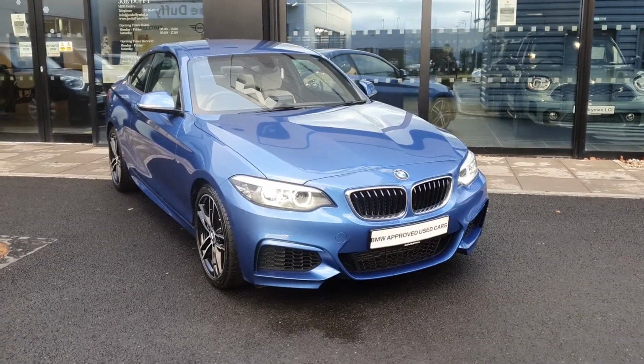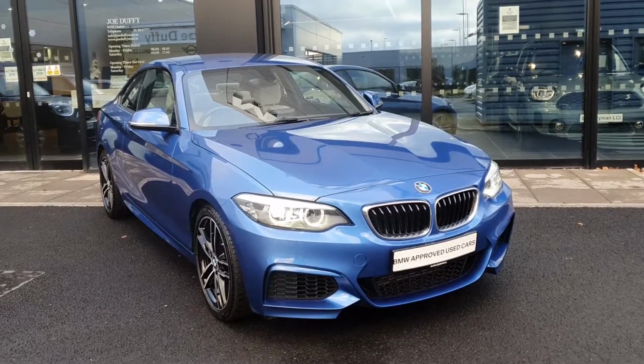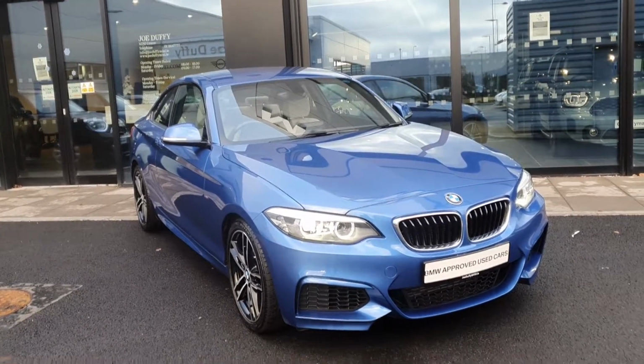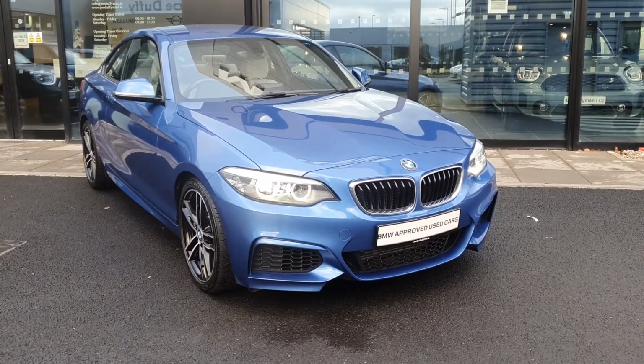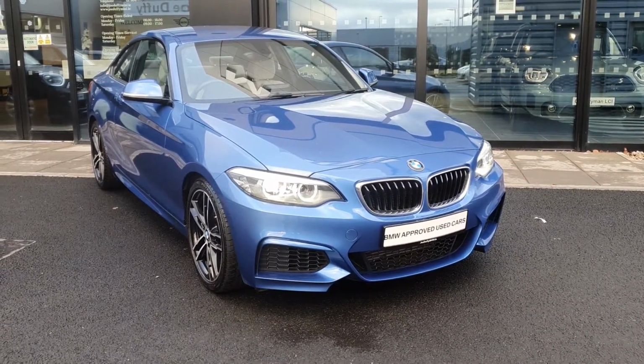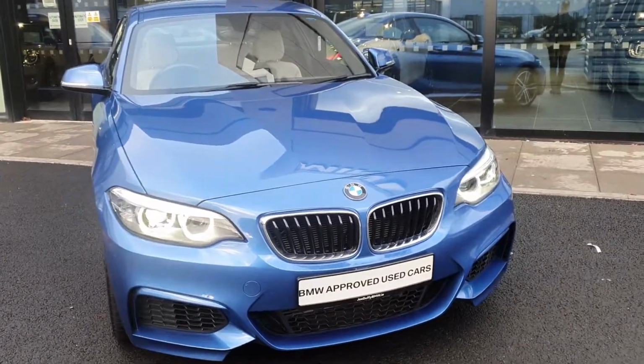James Power here, sales executive over at BMW Joe Duffy Charlestown, and today I have this absolutely mint condition 191 BMW 2 Series 218i M Sport Coupe. Now this is the ethereal blue metallic paint finish.